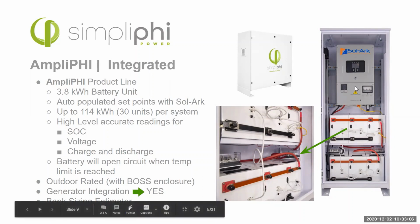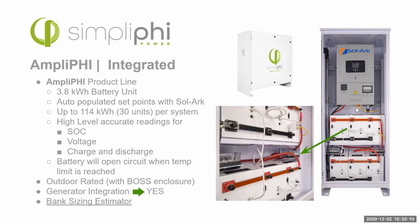We have the inverter mounted up top, wired in. This is actually a really nice picture because you can see everything that's going on. We have our red battery cable paired with our bus bars tied in to the solar converter right here.